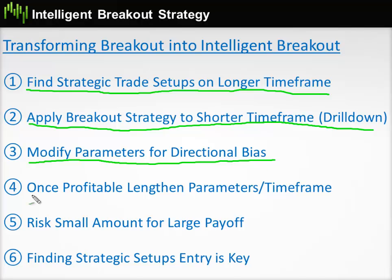Once profitable, we want to lengthen the parameters for the exit. This deals with the exit, all right? If we want to ride a longer-term move, this is a really nice benefit of what we can do in strategically adjusting our parameters.